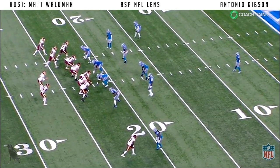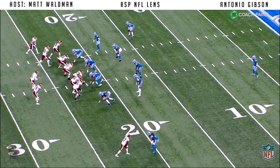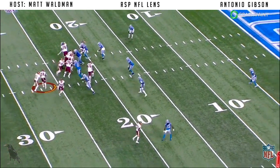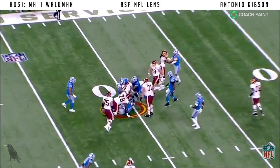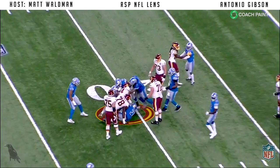Here's another like this. You're going to watch him here, and he could have cut downhill on this particular play. You see that he veers around the penetration, and he ends up veering into blockers on this play.